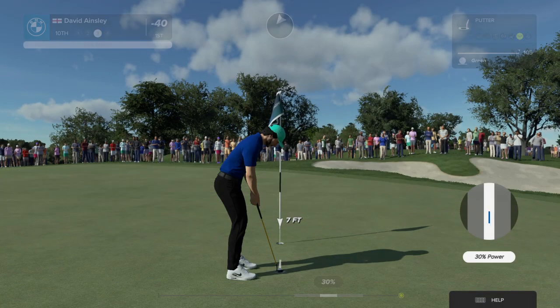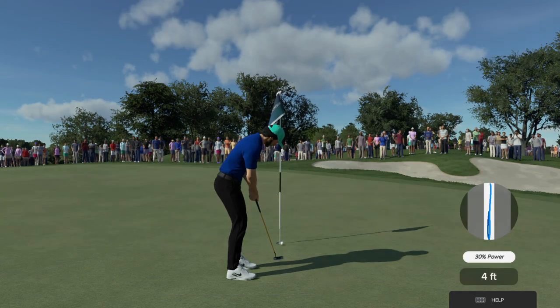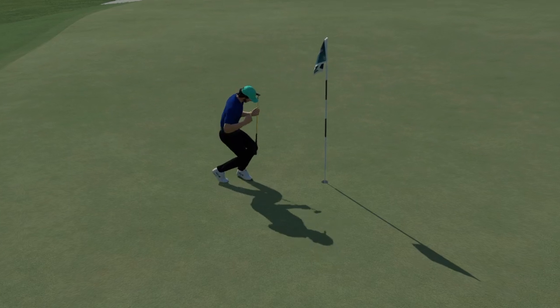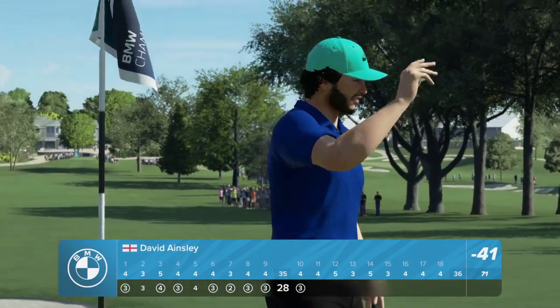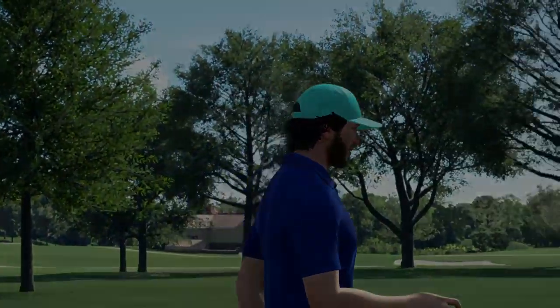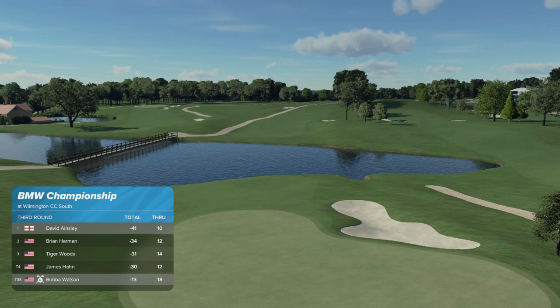Pretty straightforward four-footer coming up here. Little birdie look in here. And that's eight birdies today. Our current leader is up by a whopping seven shots now.